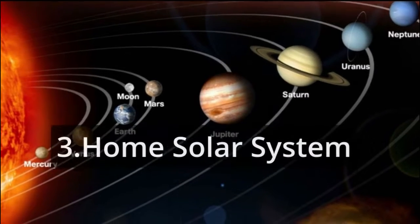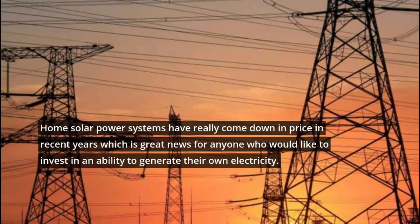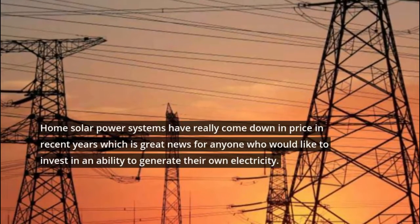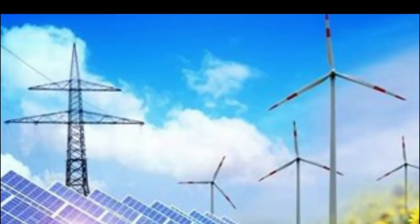This project uses the same principles to build a simple 12 volts DC generator capable of recharging car batteries. 3. Home solar system. Home solar power systems have really come down in price in recent years, which is great news for anyone who would like to invest in an ability to generate their own electricity. You can pay an electrician to install a system, or you can build your own.